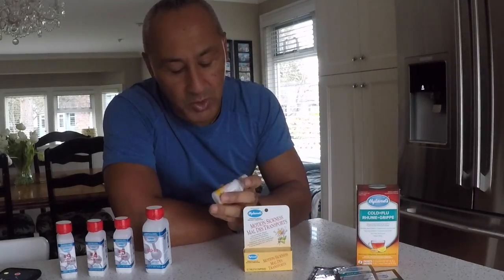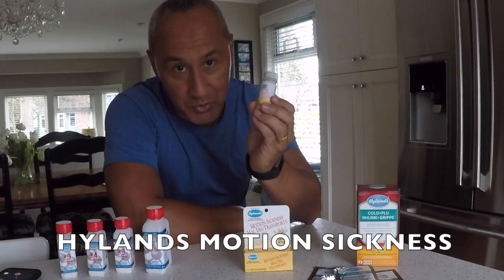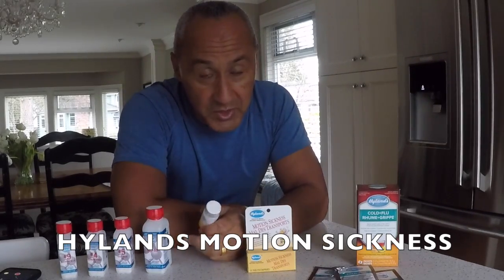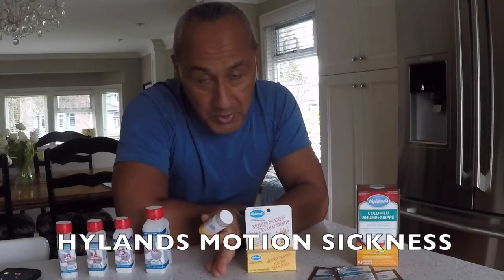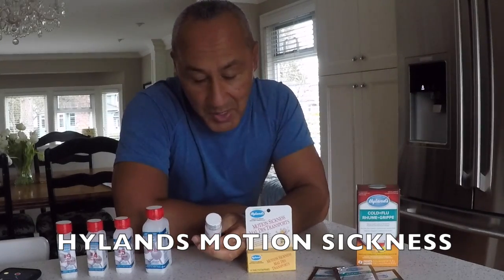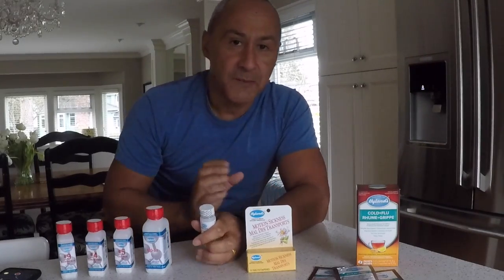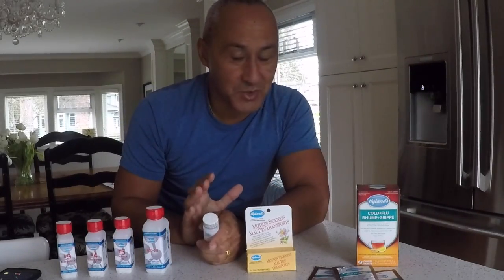But the number one MVP of the trip was definitely our motion sickness remedy. Now, motion sickness has 4 remedies. 2 of the key remedies in here are cocculus and nux vomica, but it also has tabacum and petroleum in there. So 4 homeopathic remedies that are really well known for different types of nausea.